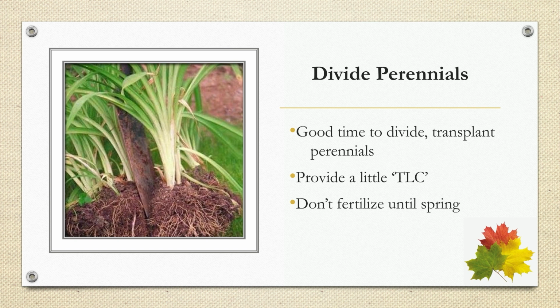When you do plant new plants or you divide and transplant, it's a good idea to give your plants a little bit of extra TLC. What I mean by that is just make sure that the soil doesn't dry out until winter sets in. If the soil gets really dry, that stresses out the plants. They have a little bit harder time settling in and being healthy. So just making sure that the soil doesn't dry out completely will give them moisture so that the roots can start growing, the plants will be healthy in the spring, and you'll be thrilled with all of your new acquisitions next spring.